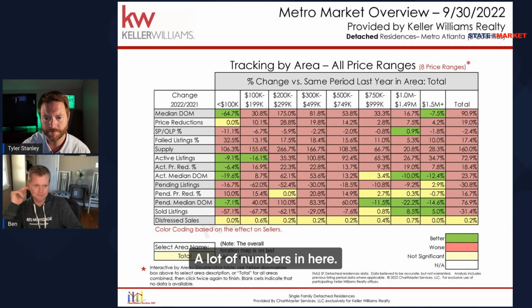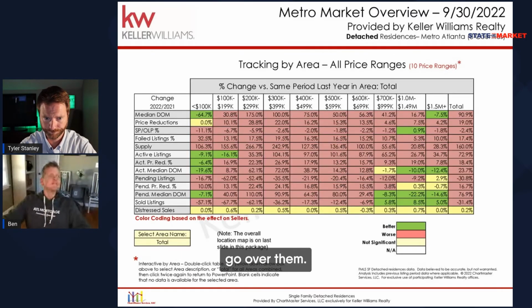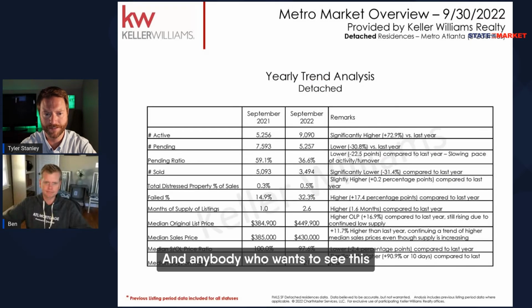There's a lot of numbers in here. That first chart was really the one that I wanted to go over though. There's a lot of stuff in here about those price decreases, and anybody who wants to see this and take a look at these charts more in depth, I'm happy to send it to them.